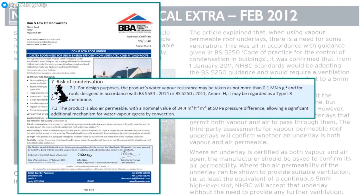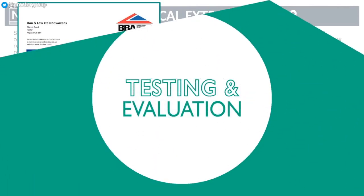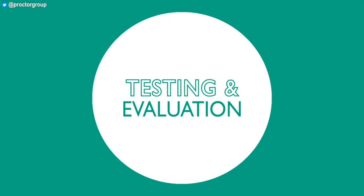Our roof shield membrane is BBA certified as air permeable and therefore qualifies under this exemption and can be used without ventilation or vapour control as detailed in Section 7 of the certificate. As one of the first companies to advocate non-ventilated roof designs, we've always taken product testing and evaluation very seriously, and there's a sound basis for the difference in requirements between airtight and air permeable membranes.